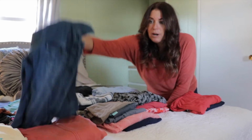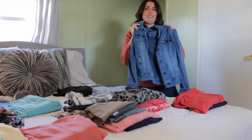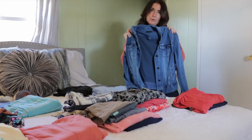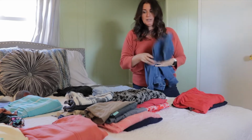The other thing I'm going to wear on the plane is my jean jacket. Love this thing. It's traveled so many places with me. So the jean jacket's going to go. It'll be one of my 2 coats that I'm taking for the trip, and I'll wear that on the plane because again, it'll be one of my heavier pieces and it'll help keep me warm.